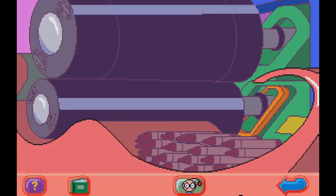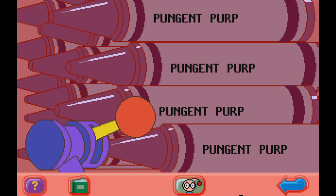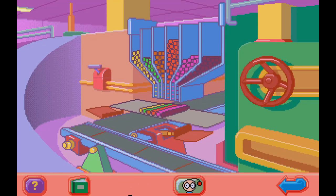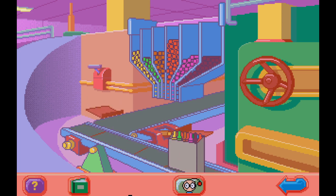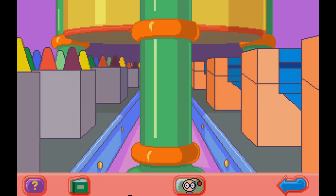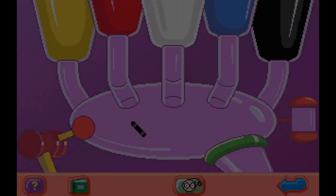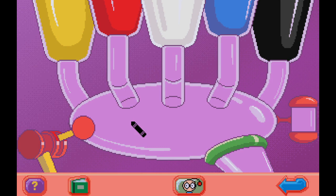Crayons look great! And now you're ready for the final step. Press on the lever with the red knob to box them up and ship them out. Ready to make more crayons? Go ahead. You can make as many as you want.